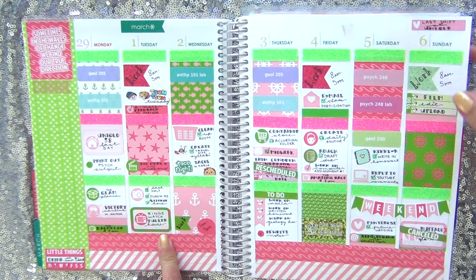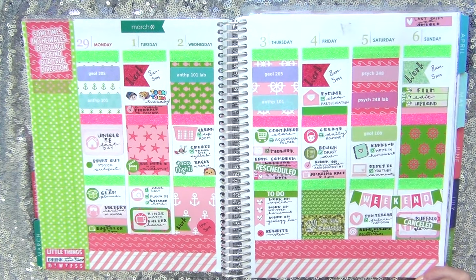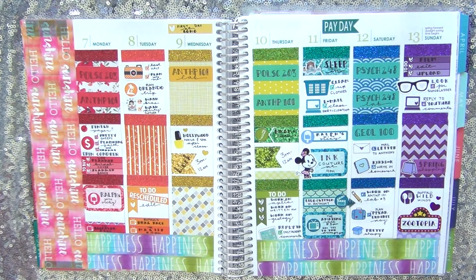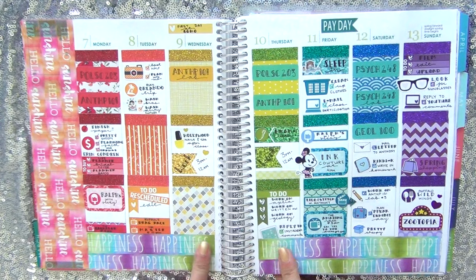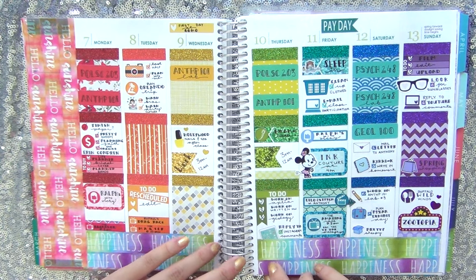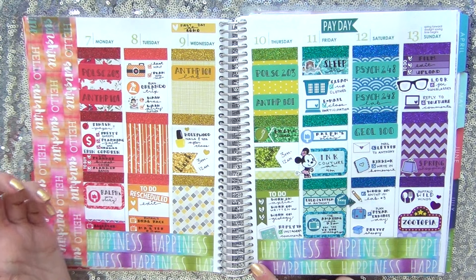That's so fun. Okay, so let's move on to the next week, which I just saw a sneak peek of, and I love. It's my first ever, my only rainbow week, and I used the watercolor washi from Michaels that everyone was going crazy over, and I'm really glad I got a chance to use them because I don't use them for anything else.